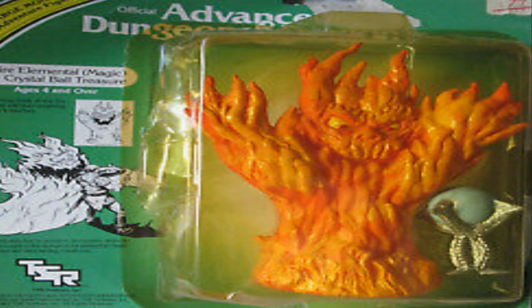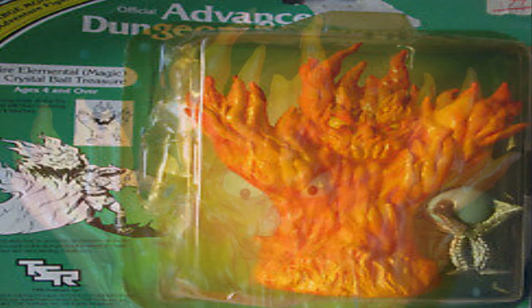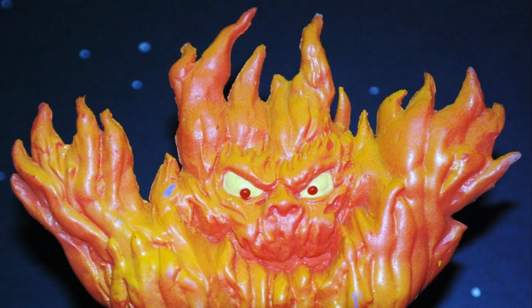Next on the list is a Fire Elemental. This was another in the PVC figures. It came in a 2-pack, but because of its size, kind of like the Minotaur, it only came with a crystal ball. I think it's very neatly designed and colored to look like flame. But the one distinguishing feature that I absolutely love about this toy are its eyes. It looks like it's glaring down at something that is annoying it, and it's going to smite it.